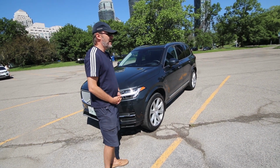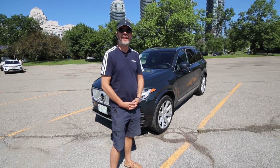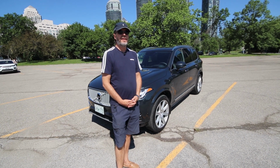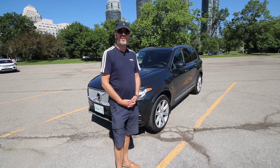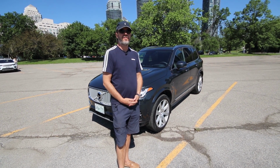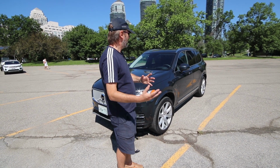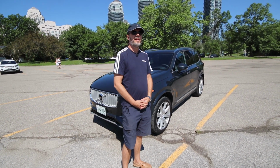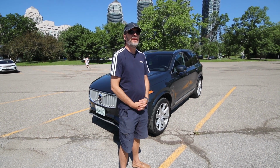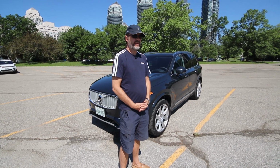So all in all, we highly recommend this to anyone looking for a 7-seater, 3-row plug-in hybrid SUV. The interior quality and finishes are impeccable. The car is very fast with 400 horsepower combined system output between electric and gasoline. The official numbers are just over 5 seconds, and it is a very comfortable, beautifully designed truck. So we really enjoyed our time.